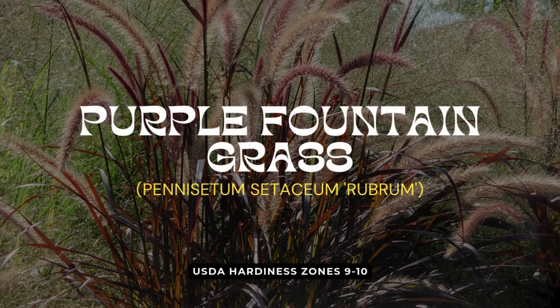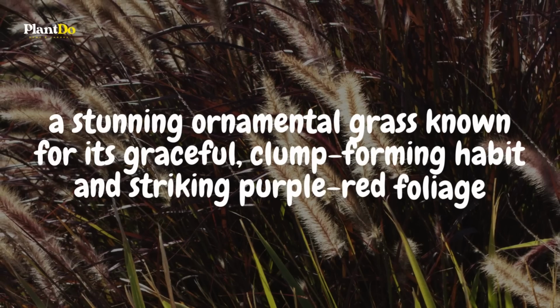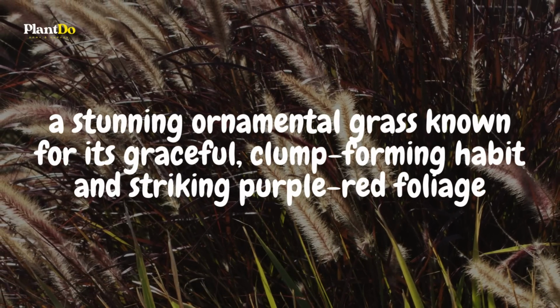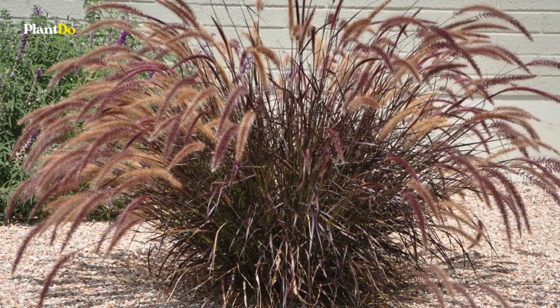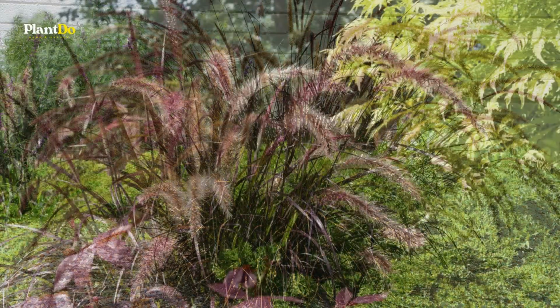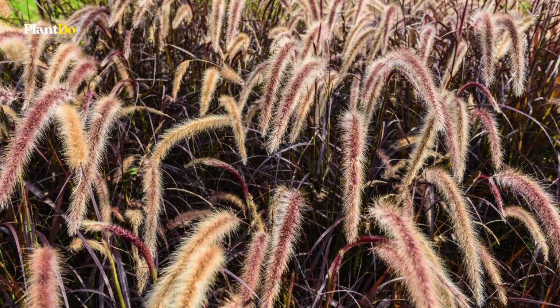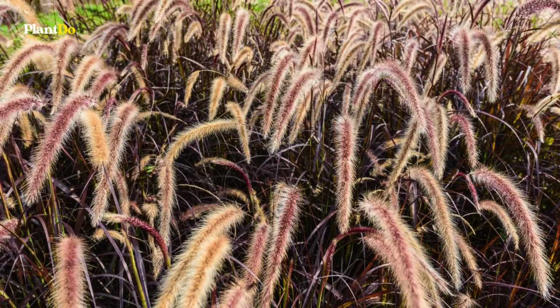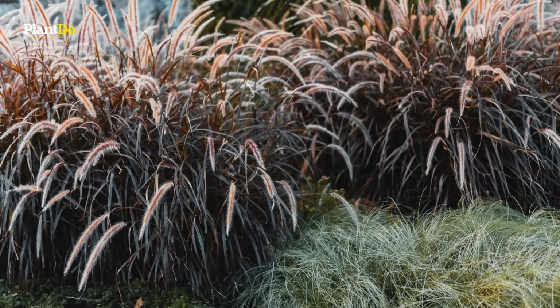Adding a touch of elegance to our list, purple fountain grass is a stunning ornamental grass known for its graceful, clump-forming habit and striking purple-red foliage. This drought-tolerant beauty thrives in full sun and can go several days without water, making it an excellent choice for low-maintenance landscapes. As it matures, it produces soft, feathery plumes that sway beautifully in the breeze, adding movement and texture to garden beds or containers.